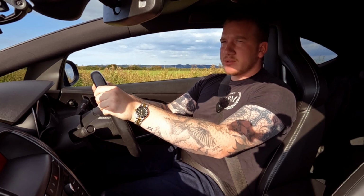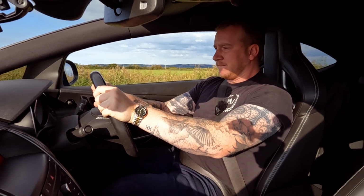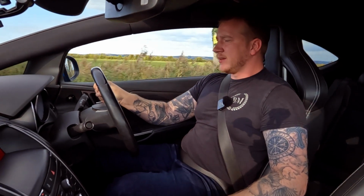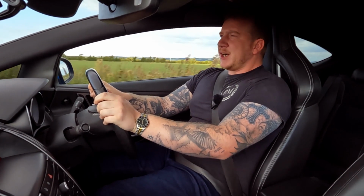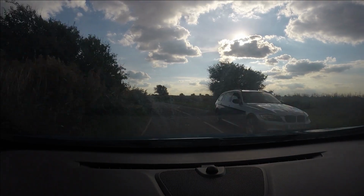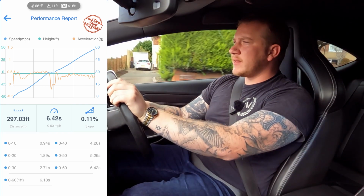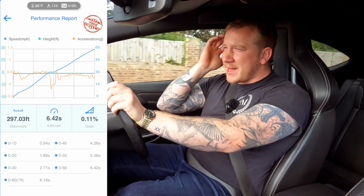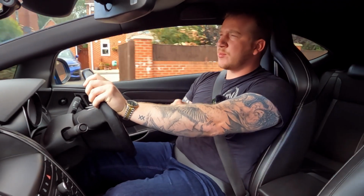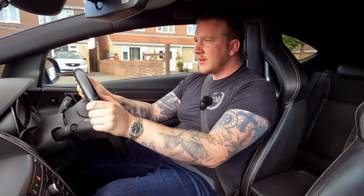Right, attempt number 2. Let's try and get a bit of a better start with this one. There we go. Oh, that was an awful start. This is that turbo spooling. I'm not convinced that was any faster at all, actually. I feel like I need to do a bit of work on my launches in this car. So 6.42 seconds verified that time. Also quite a bad start, obviously. Do I feel like I am bad enough at launching this car that someone could actually knock a second off that time? Yes, 100%. I had awful starts there.